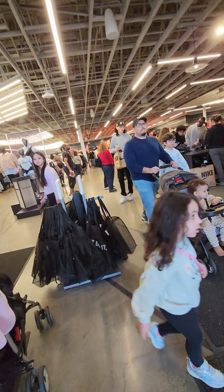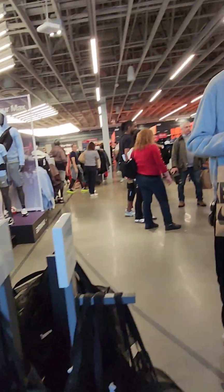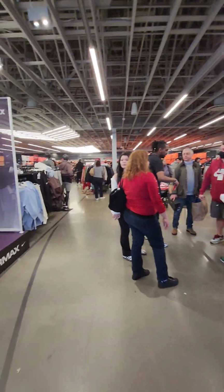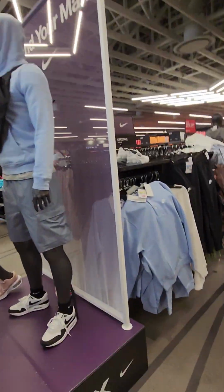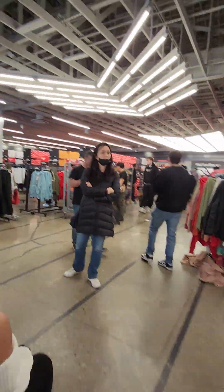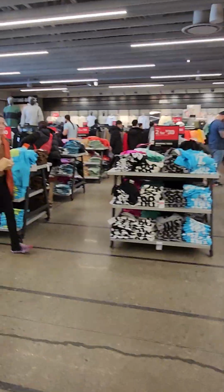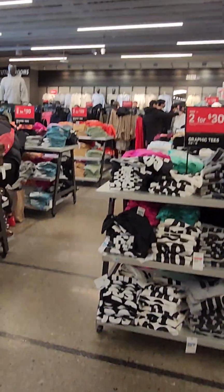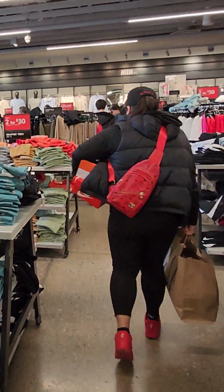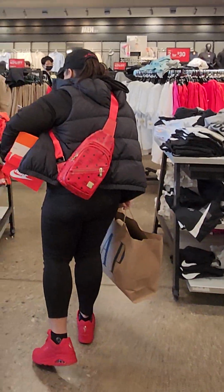Look at this crowd. Maybe the biggest crowd in this outlet. Wow, look at the collection. Huge collection. This is the men's section.